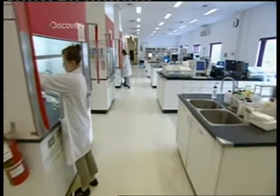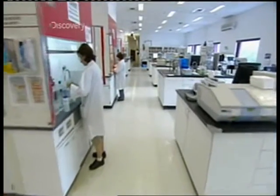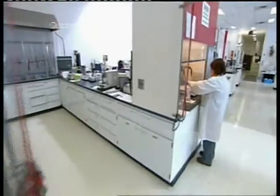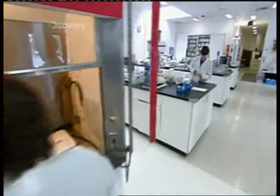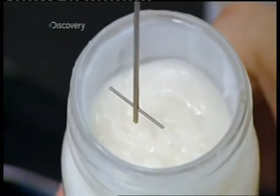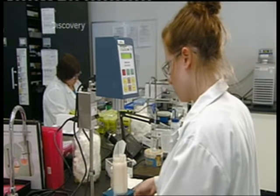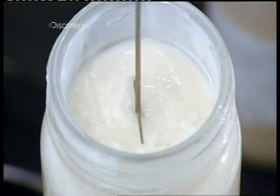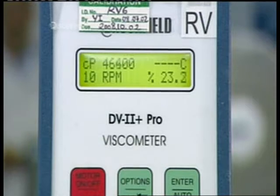Deodorants, like all personal care products, must meet strict quality control standards. The chemists in this factory perform a variety of tests to make sure the product has the right consistency. The chemist will perform a viscosity test. She stirs a sample at a constant speed, then verifies that the force required is within the accepted range.